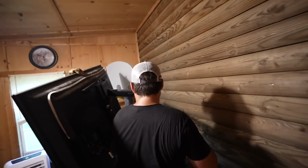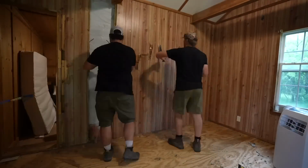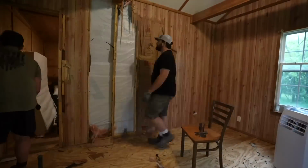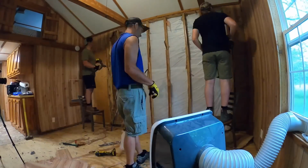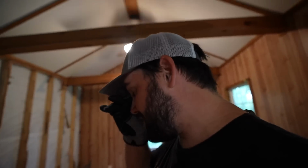There. All right, now we need a sledgehammer. Look at that wall. She's cleaned up. We're gonna leave it as is.